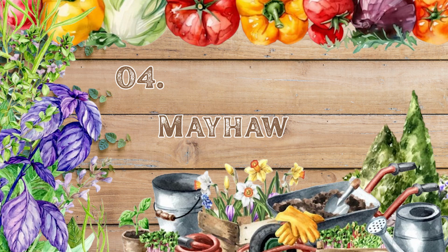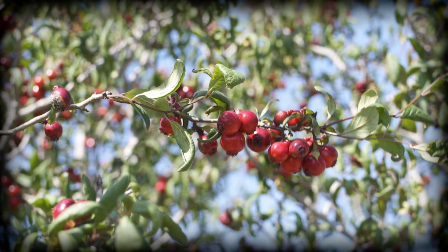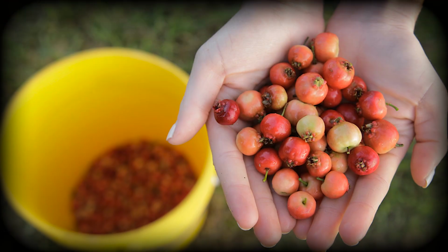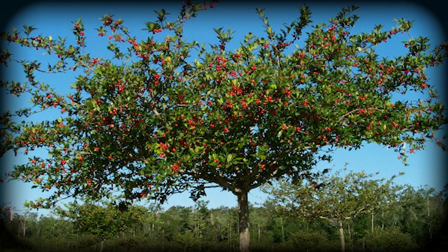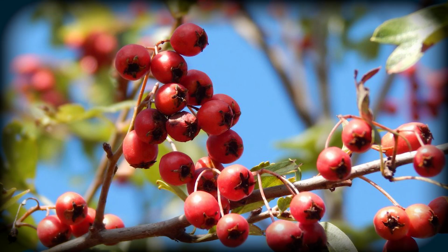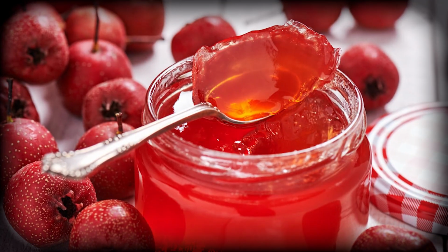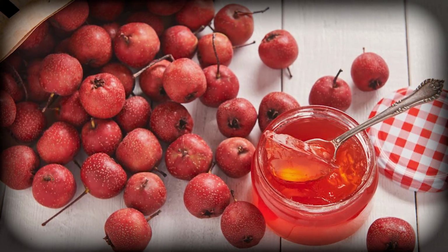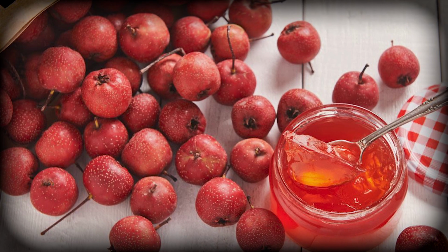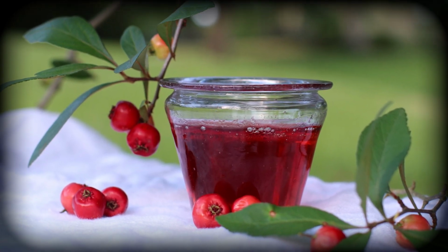Fruit number 4, Mayhaw. In the southern United States, spring meant Mayhaw jelly, a translucent ruby-red delicacy made from the small fruits of the Mayhaw tree. These trees grow naturally in wetlands and along streams, producing small apple-like fruits that were gathered by families for one of the most prized jellies in Southern cuisine. Mayhaw jelly has a unique, delicate flavor that's both sweet and tart, with floral notes that make it distinctly different from other fruit jellies.